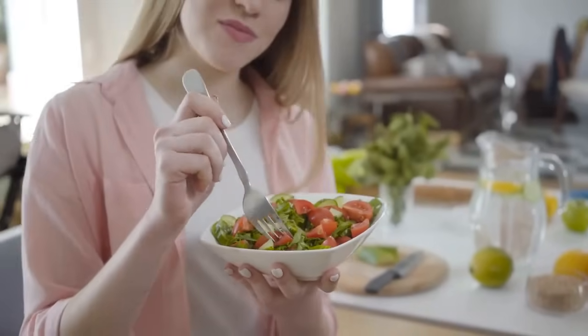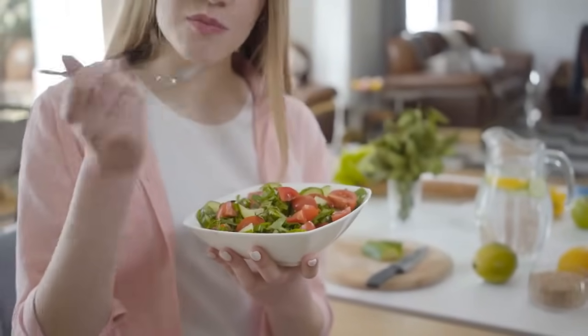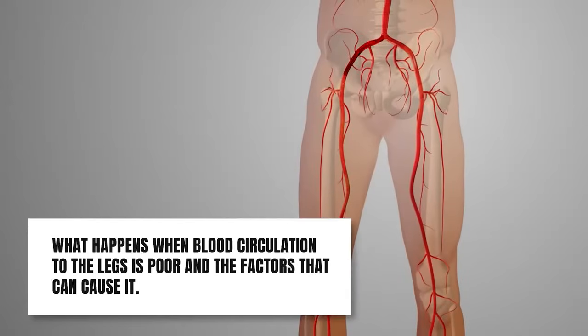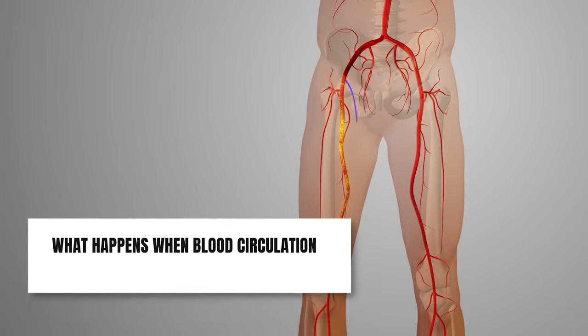But that's not all. Dr. Li will also share simple ways to add these delicious superfoods to your diet so you can get the most benefits from them. But before we dive in, let's first look at what happens when blood circulation to the legs is poor and the factors that can cause it.